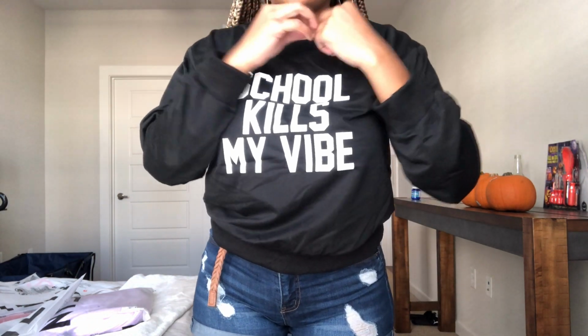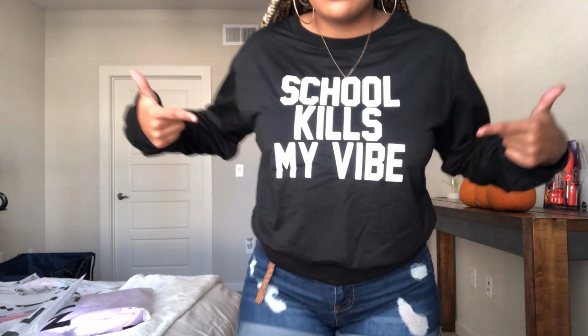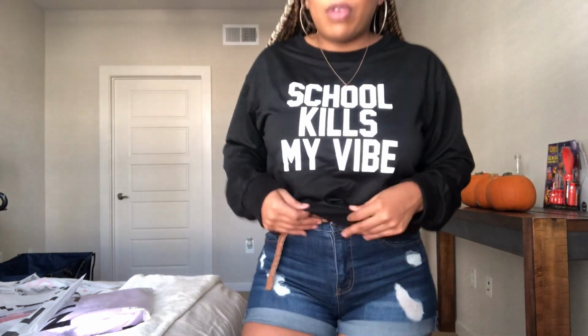All right, guys, I also got this sweater. Any of my friends that need this, it's perfect. It looks like a sweater, but it's like t-shirt material. Ooh, y'all, I'm messing up my hair and my edges. It's thick enough you can wear it out, but I love it because it looks so thick. And of course, school kills my vibe because right now I'm not digging it. But this is really cute.